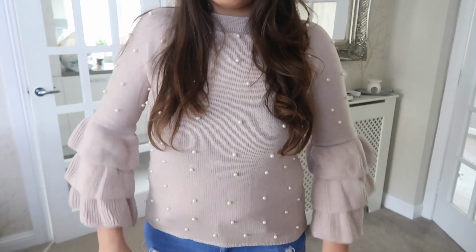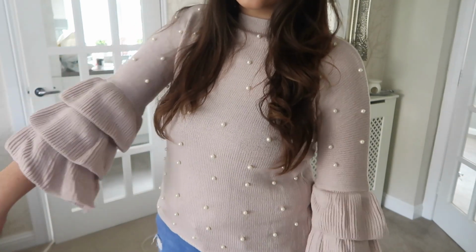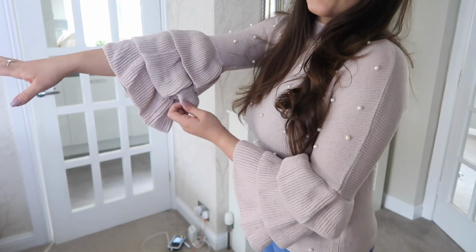Okay, so first impressions on this top is that it's a really nice fit. The sleeves feel nice and snug to my arms, and I really like the material of it. It feels really soft and it's not itchy, which is a big plus for me because I can't stand itchy jumpers. They're so uncomfortable. The thing I have to say is that the sleeves do feel a little bit short. They feel a bit more 3/4 length than full length sleeves, as you can see, but they are still gorgeous all the same.